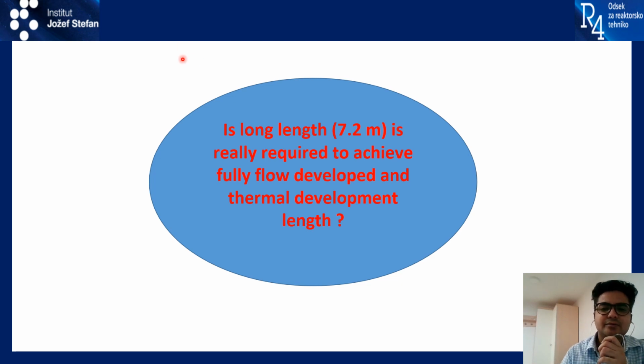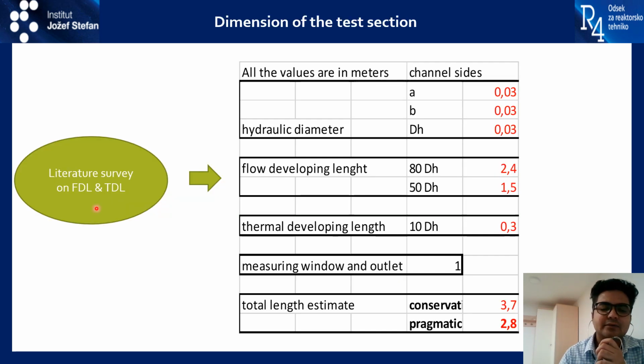In the previous slide, we have seen the test section is too long, which is 7.2 meter. So the question arises: is this long length really required to achieve fully developed flow or thermal development length? For that, we did a literature survey on flow development length and thermal development length and concluded the following table. First, we have chosen a duct of square shape because we want to see the velocity profile is symmetrical from all sides. From this we get a hydraulic diameter of 0.03 meter.